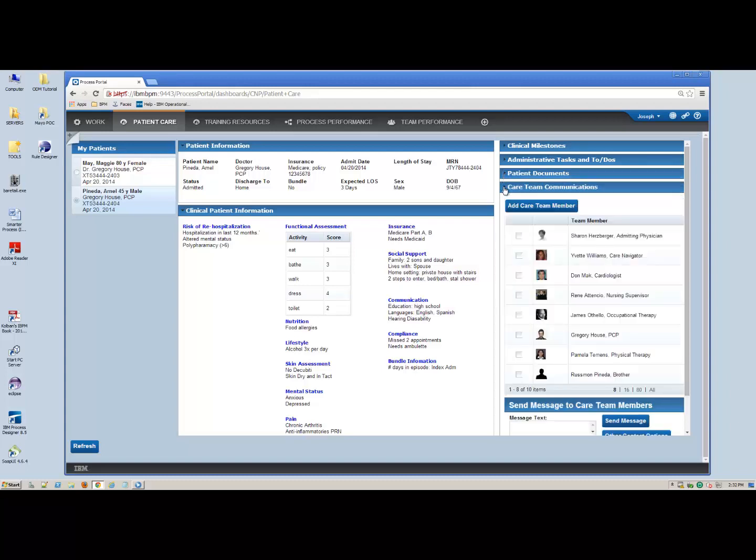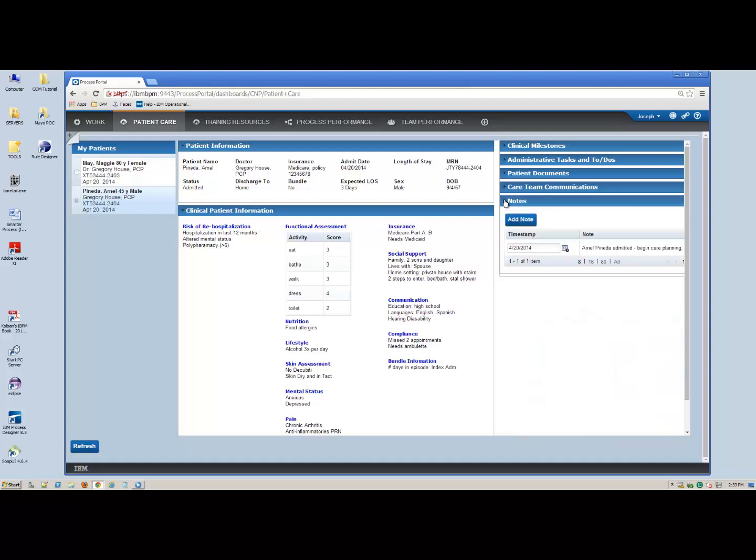It may be desirable to communicate with different care members. For example, we could send a message. We could initiate a conference call. Perhaps we could initiate a WebEx. Notice that Arnell's brother can be a care team member and can participate in communications with other care team members. And finally, it's possible to create medical notes that go in the patient record.